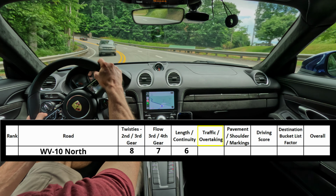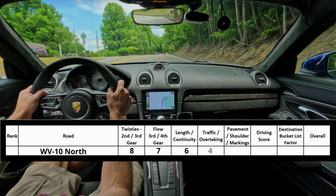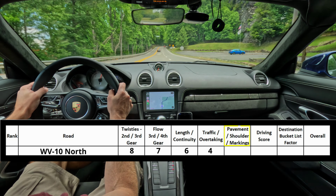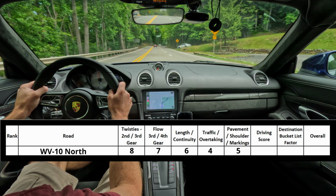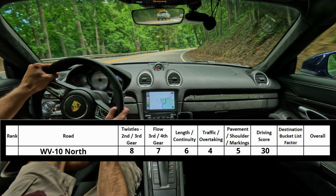Traffic is very light and there are passing lanes on the northbound climb. Wait for a gap to ensure a clear run, 4 of 5. The pavement and signage are the best we've encountered, 5 of 5. With a driving score of 30 points, West Virginia 10 is tied with Georgia 19.